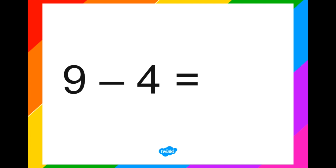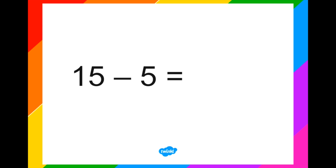Okay, so let's start with our maths. 9 take away 4. If you need a number line or you need something in front of you, pause the video and do it. That'd be great. It's all good practice. 9 take away 4. The answer is 5. Well done if you got that one right. Next one. 15 take away 5. I have 15, but I want to subtract 5, or I want to take away 5. What would the answer be?